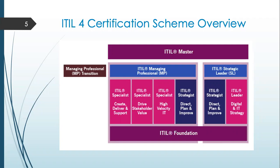Similarly, with the Managing Professional, once you take the Foundation, the 3 specialist exams, and the Strategist, Direct, Plan and Improve, you earn the Managing Professional designation. The Managing Professional Transition, as I said, is a bridge course and exam for those who are ITIL version 3 experts, or who have had 17 credits in the version 3 certification scheme. They qualify to take the Managing Professional Transition to bridge over and earn the Managing Professional designation.